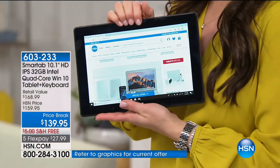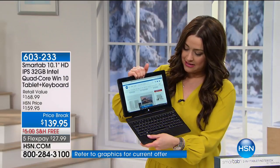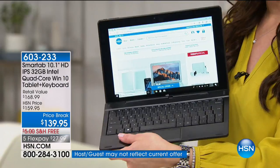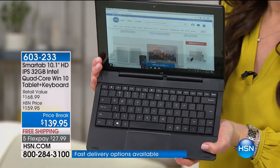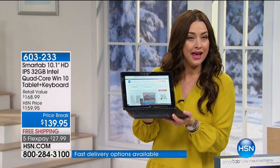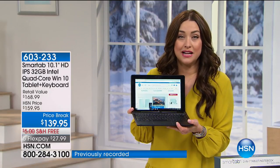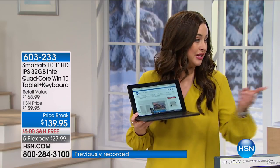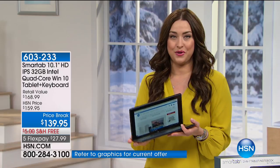Well, today we've got that back for you from SmartTab. Not only do you get the tablet, look how easy this is to truly turn it into so much like a laptop because you have that docking station, which instantly gives you that keyboard and makes it so functional, exactly like a laptop. We love this so much. So many of you have picked this up this weekend alone. Not at $159, it's $139 for you this weekend.